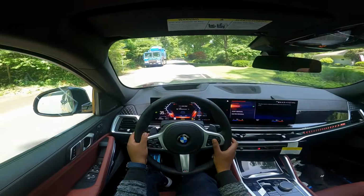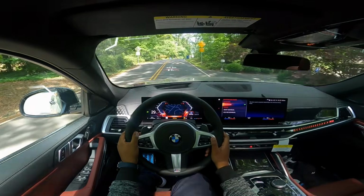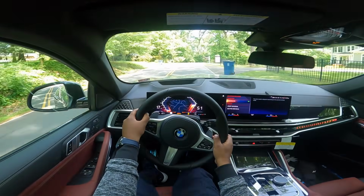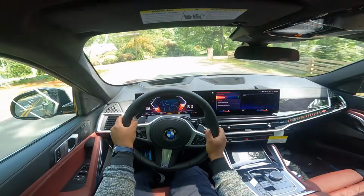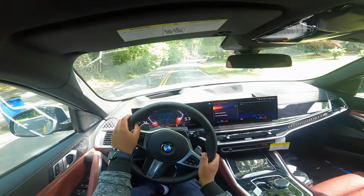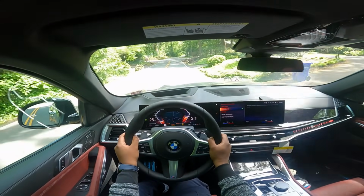Put a big center speedo right there, or you can have your heading, but we'll leave up the navigation stuff right there. You can definitely feel the weight around corners. This is not a small vehicle. 5,000 pounds, these big old wide tires, you can feel everything.